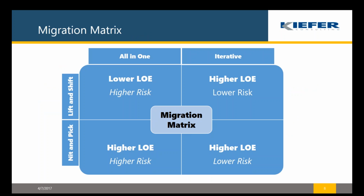When you look at the cross-section of the approaches and methods available, you start to determine some information about the options that you have. On one end of the scale, if you just do a lift and shift and an all-in-one migration, you're going to have a lower level of effort, but you're risking more, because you're moving everything without any evaluation. There's a chance that things might not work and you might have to do some cleanup after the fact to get things back to a stable state. On the other end of the spectrum, if you do the knit and pick approach and are iterative about it, you're going to have a higher level of effort because you're putting more work into it, but you're going to significantly reduce your risk because you're addressing all of those conflicts and issues early on in the process, before you migrate your content.